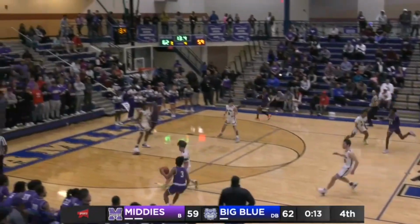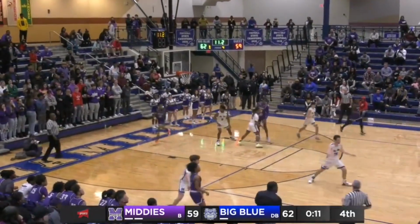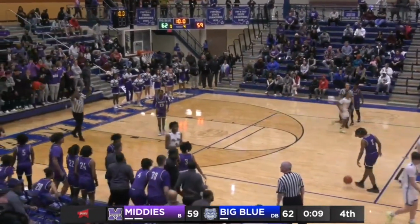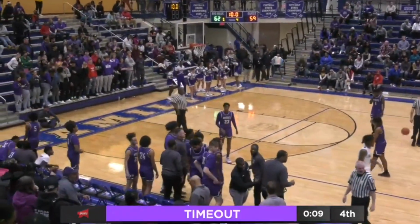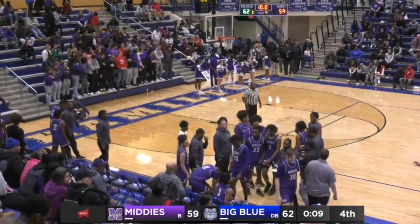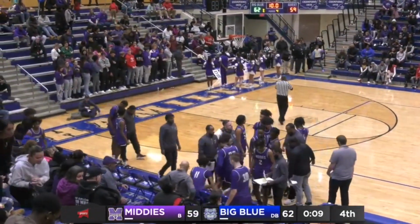Maldonado's running. Make him run off that three-point line. Pressure high, make him run. There you go, timeout. Timeout, charge to Middletown with 10 seconds to play. How's your heart doing? I feel great.